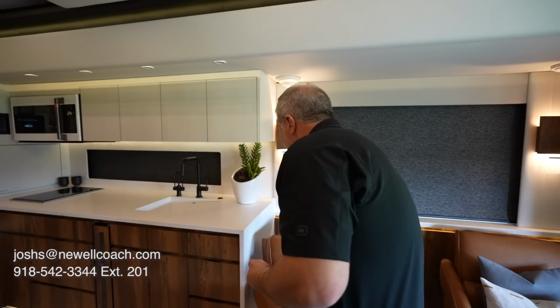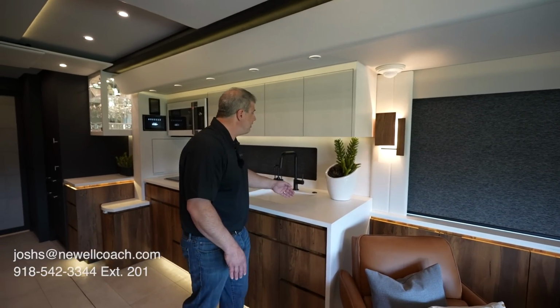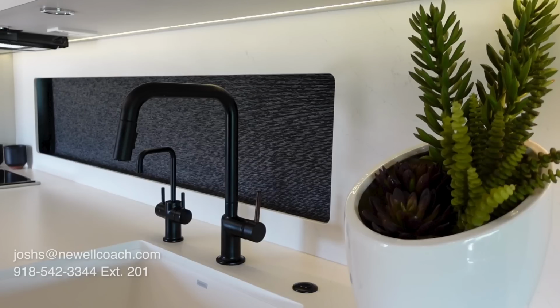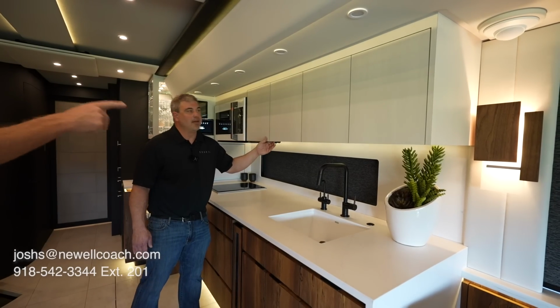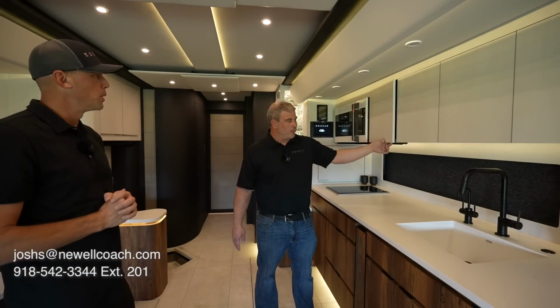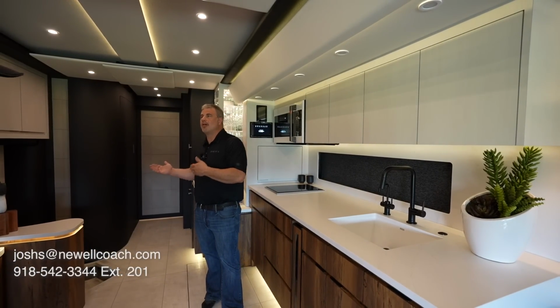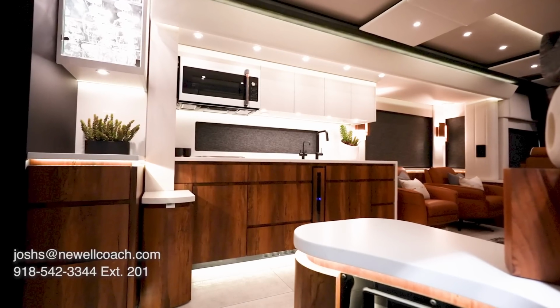But what we did was carry this quartz countertop all the way through to give it a nice waterfall look, and then we book matched it right here into the backsplash. It has a nice, good flow to these nice laminate cabinets, and a two-tone to break it up a little bit. Broke it up, and it does. And as we go back, you're going to see how this coach is broken up in a lot of ways. They really did a good job of tying all the colors together.